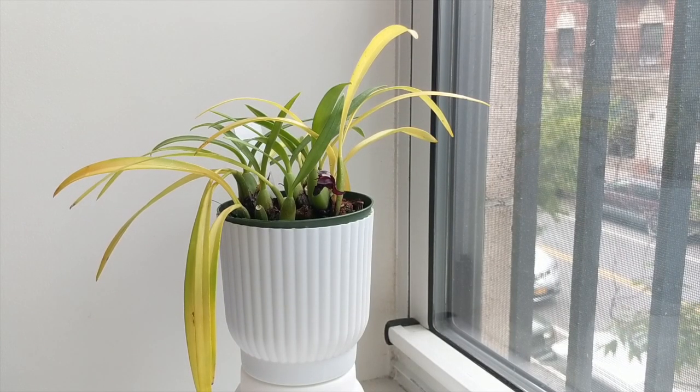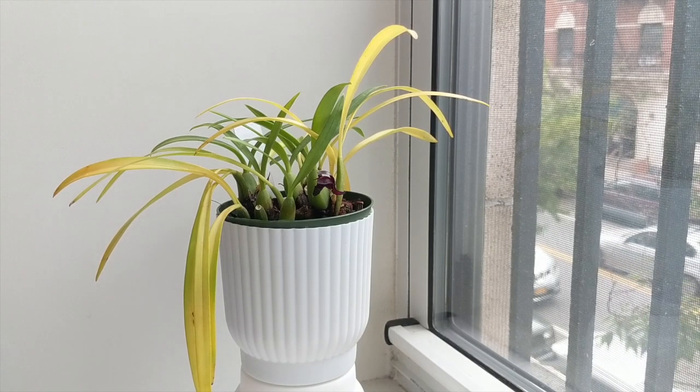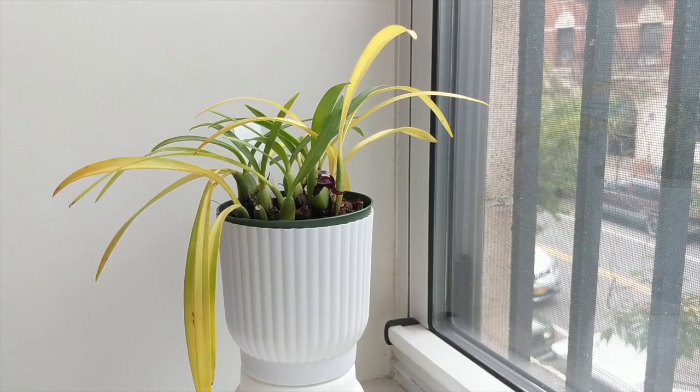In today's video, we're going to do a species spotlight on the Brasilorchis Schunkeana orchid. I'm going to tell you a bit more about the culture for this orchid and how I care for it here in my apartment in New York City.